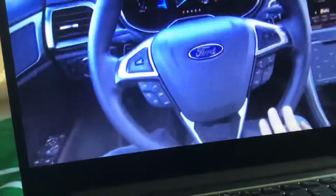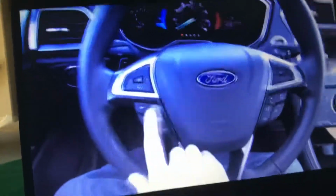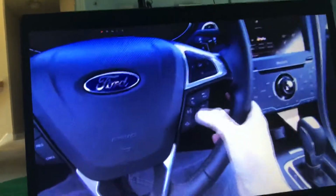Now, as far as the steering wheel, there's a lot to take in. It's all pretty simple once you get used to it and figure out the little patterns. Off to the left is the cruise control. Off to the right are your radio controls and hands-free voice commands with the Sync system, activated by the little push-to-talk switch.